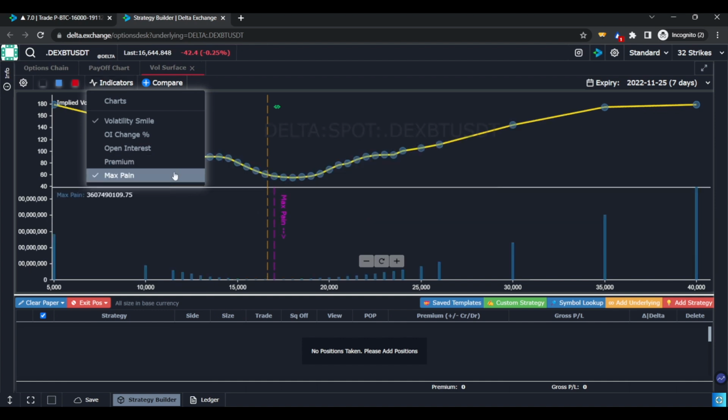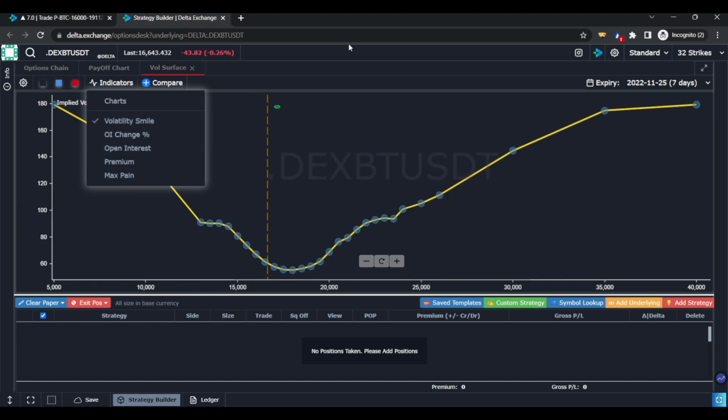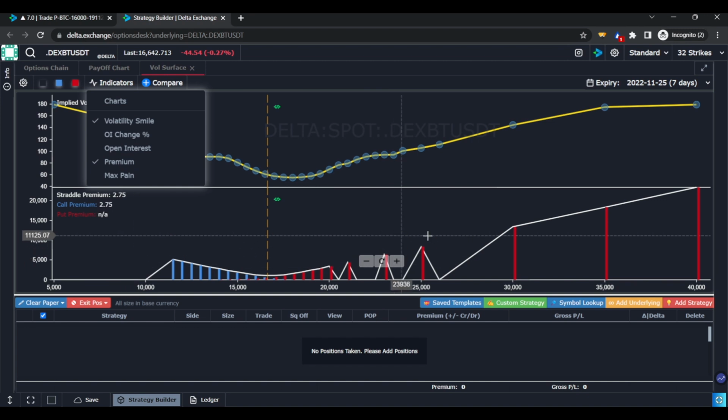So we have things like max pain. As you can see right here, this shows where most long option traders would be hurt if price were to expire at 17K, and other really helpful indicators as well, like the premium. There's a lot of premium in really large calls, and also people buying puts where they think price is going to expire down there.